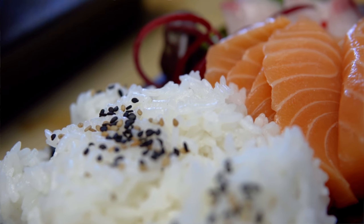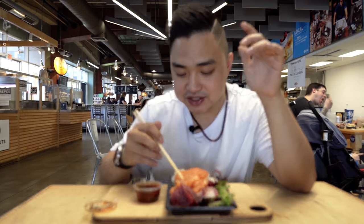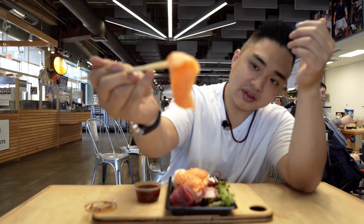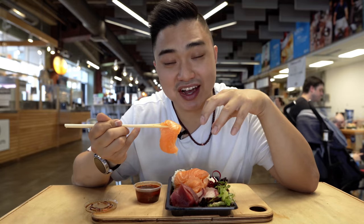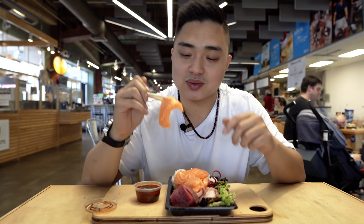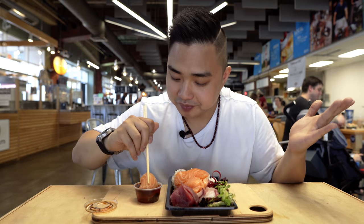This is salmon here. Now, the way I like to tell if it's good salmon is they'll have nice striations on the edge of the fish. So you see there, this is really, really nice and fatty. It has a really nice fatty texture, and if it's fresh, it should just melt in your mouth like butter. Let's eat some butter.